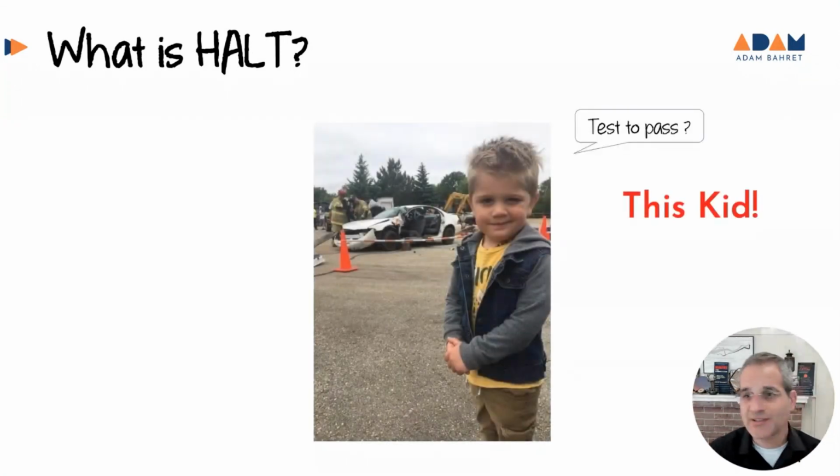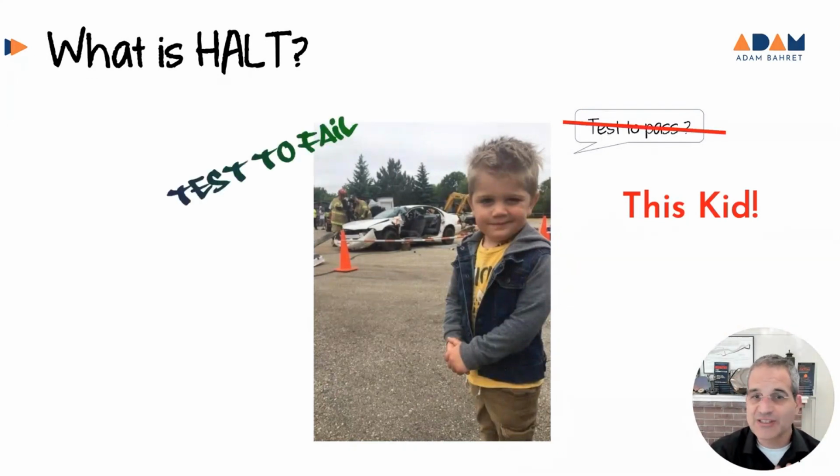So HALT is this. It's getting back to being this kid. He's not looking to pass a test, he's looking to test to fail. You want to just create as much destruction as you can. You've done a successful HALT test if there's firemen involved, safety cones, safety tape, and there's a smirk on your face. That's what we're trying to get back to.